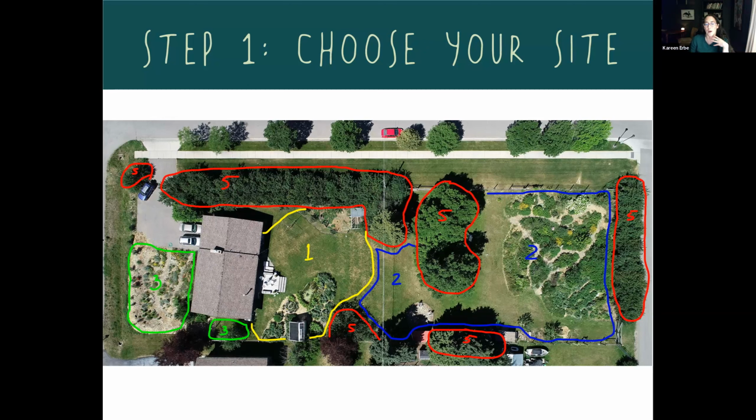This is where I decided to put the front yard native pollinator garden. Why? It's close to the house, right? But I don't really hang out in this front area here. This is a super busy road. And so even though it's a great microclimate, say for vegetables, I didn't want to put my vegetable garden here because I wasn't going to be hanging out in the front yard.